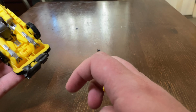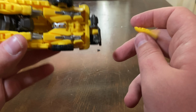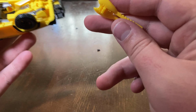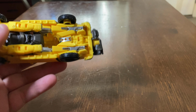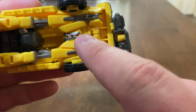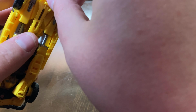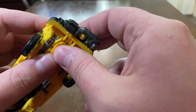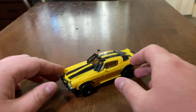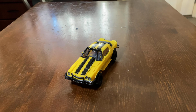It says up to bottom. Not the very best ideal place for storage, but it is what it is. And then you take this little guy, there's this little peg that's going to connect right into this port right there. And then you're going to plug it right in. And there you go. So there you have that.